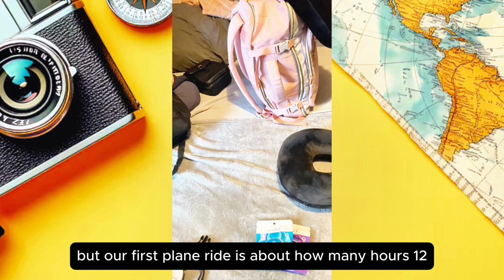Bought this manga. This one is Solo Leveling. It is a really good anime as well. I'm gonna bring this on the plane ride, hopefully, if we have enough room. We will. So yeah, very good read as well.